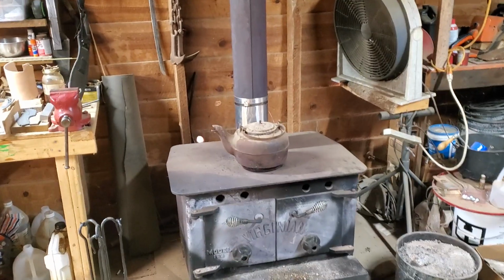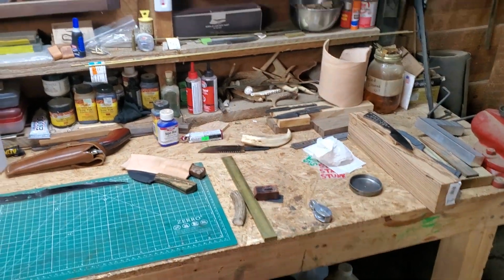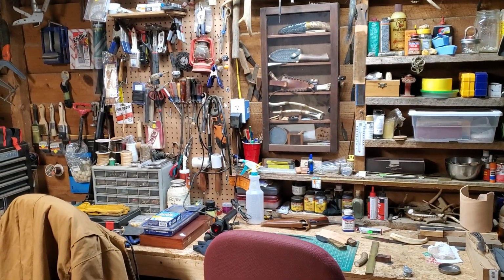We go up here with our nice wood stove. This is where I do my leather work and finishing. A couple of the knives that I have posted on my Etsy and a whole bunch of junk.